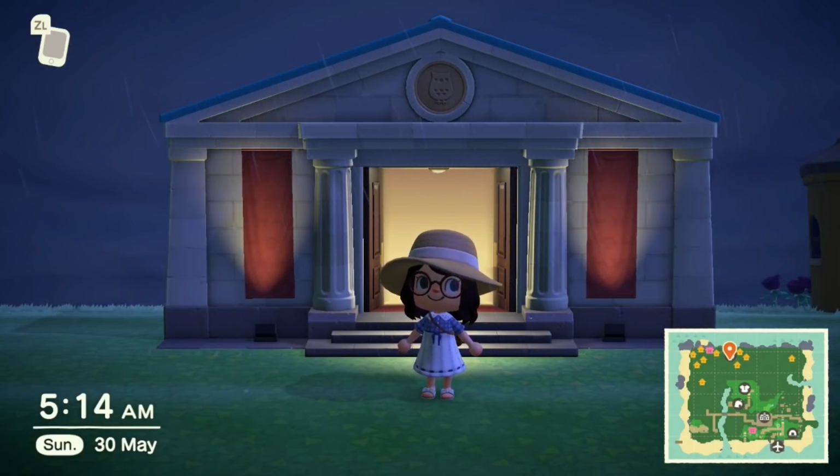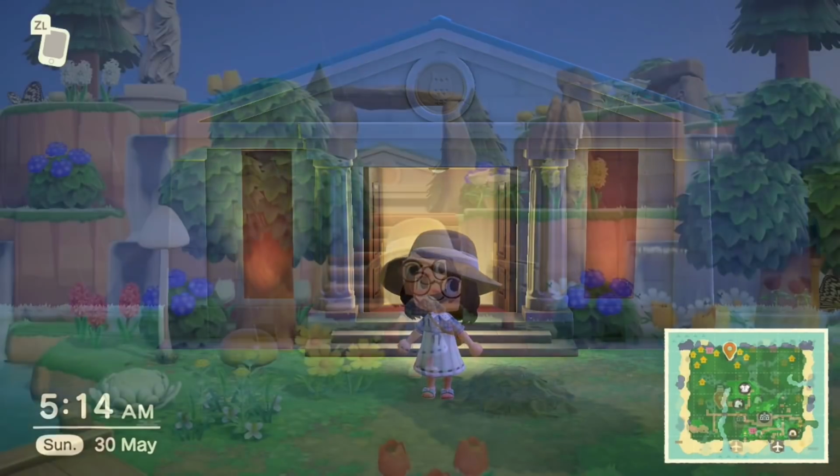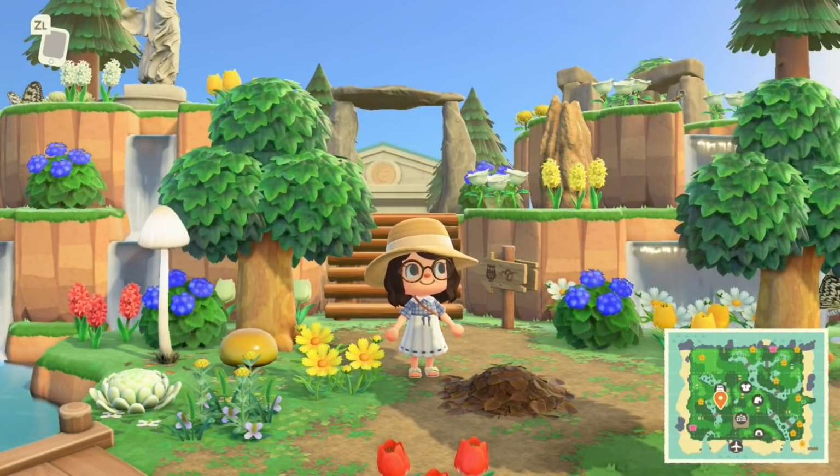So let's get started with number 1. For our first museum entrance, we have this beautiful natural area created by @CloBoget. I think that's how you say it on Twitter, aka Chloe. That's much easier to say. And this is the island of Sirastar, and she has a massive work in progress, but this area she said she's super proud of, so I can't wait to show it to you.